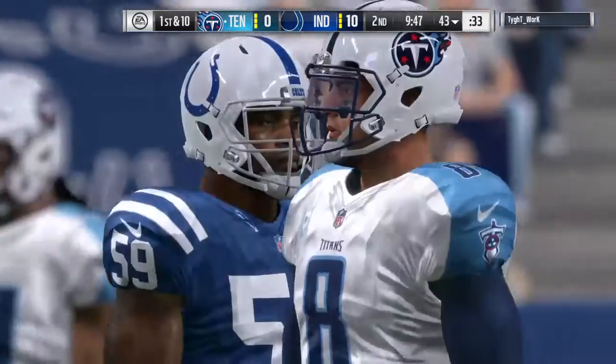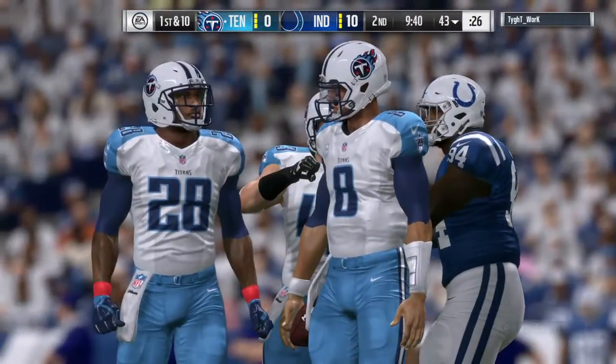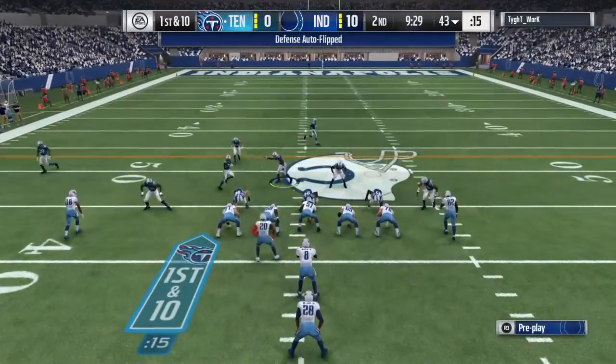Partner, he was going through his progressions. Not there, not there. After about the third one, he decided he better pull it down and run for it. And he slides down and avoids the hit for good measure. Again, we'll see the pistol here.